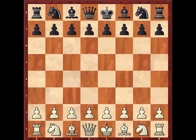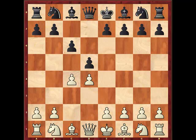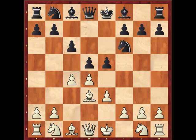Next game we're going to have a look at is a very interesting clash between Grandmaster Igor Kenkin and International Master Milton Lee. Starts off as a Slav, and Kenkin plays a very quiet system, e3 immediately. Now after knight f6, bishop d3, e5, Milton obviously playing very actively.